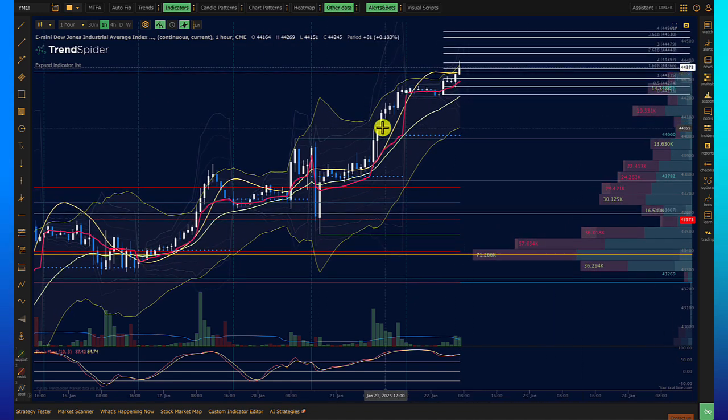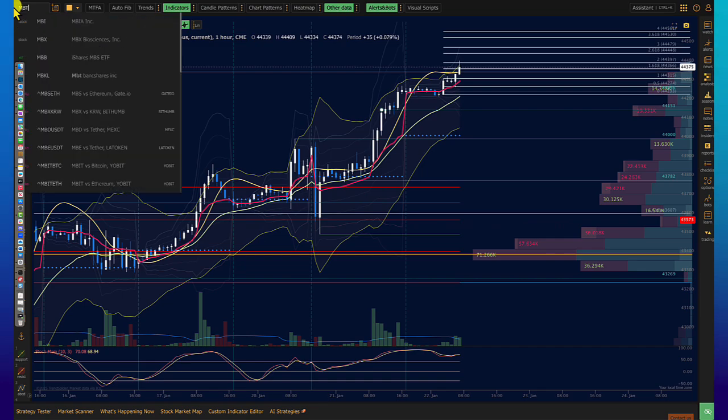From a downward perspective, if the bears do get what they want, we'll be rotating back into the heavy congestion zone near 44,155. All right, let's take a look at micro Bitcoin.